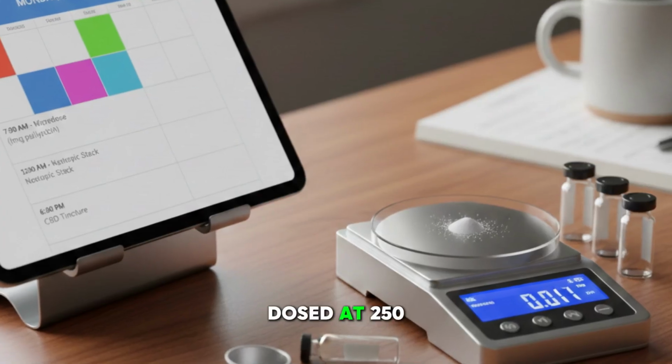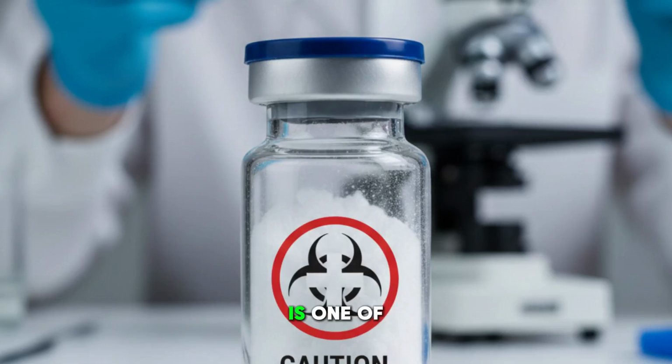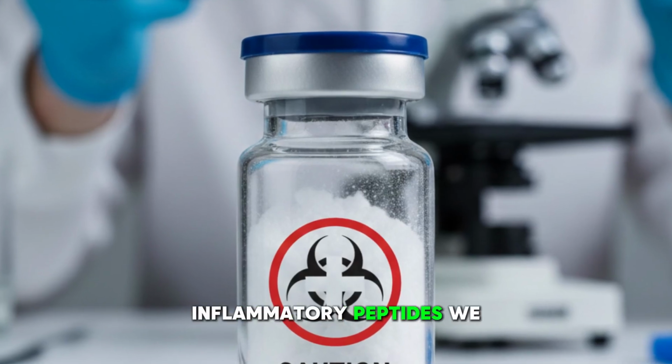KPV is usually dosed at 250 micrograms to 500 micrograms once or twice daily, depending on severity. KPV is one of the safest anti-inflammatory peptides we have.